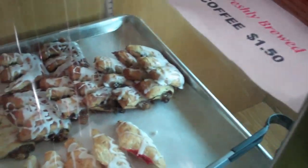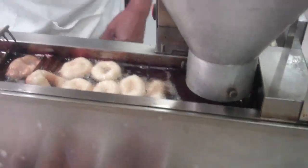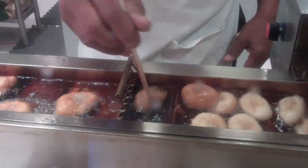Now here's Danny, he's been all over the place. Donuts, hot and fresh. Here's the machine that they use. Puts them out down there. The donuts are basically transferred over and flipped. And this is Danny. Danny's making the donuts. Time to make the donuts, Danny.